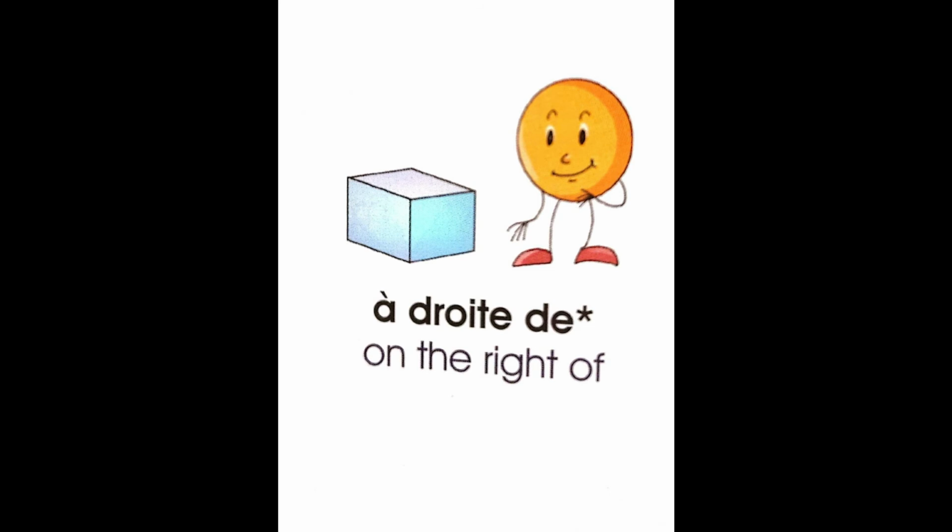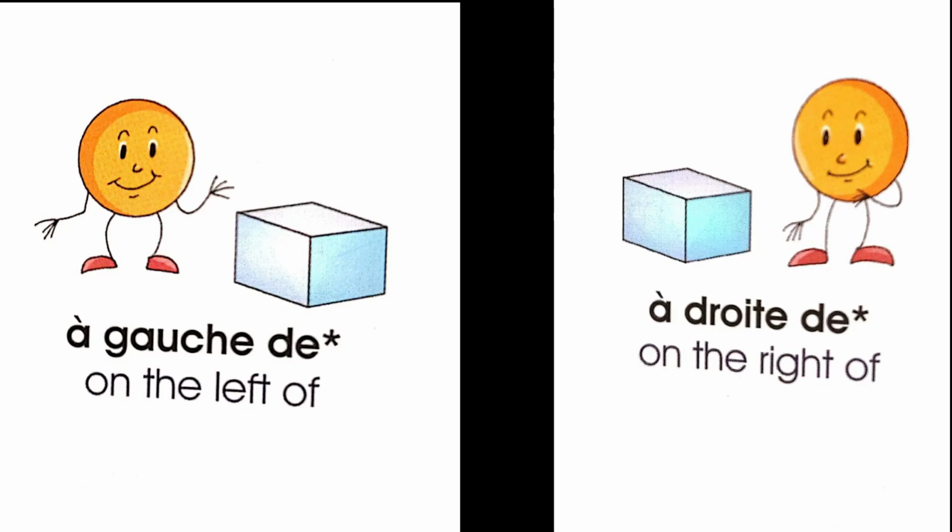Again, when you are indicating something that my room is at right side of this or right side of my parents' room, right? So à droite de means right side of. That is on the right of. So these both are opposite. À gauche de means left side and à droite de means right side. And now let's see the next one.